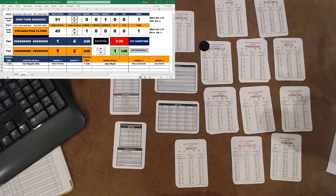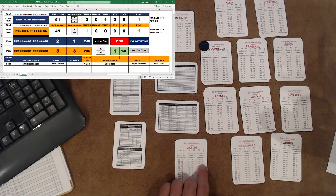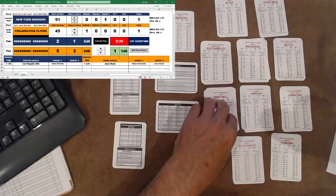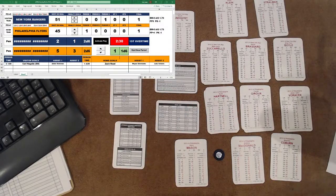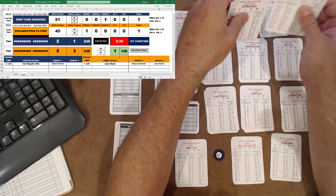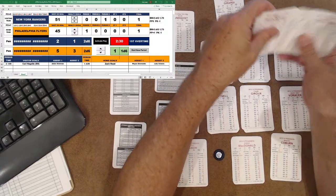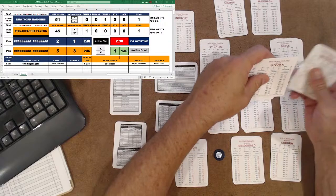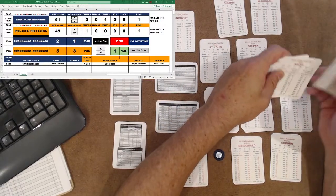No, save. 51 shots by the Rangers. Now Mason, what's he going to do with it? 53, and that's a 6, and that one's going off his stick and out over into the fans in the 12th row behind the glass. Whew. 2 minutes and 30 seconds to go here in the first overtime. Once again, we're going to do a quick line change.